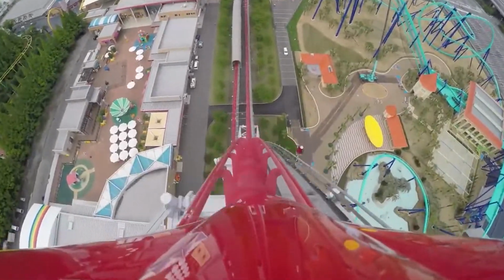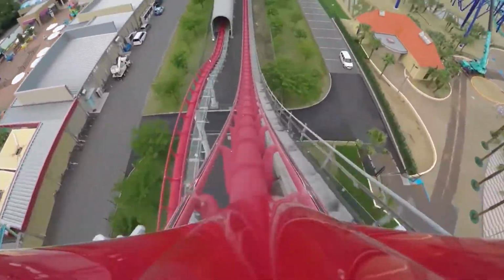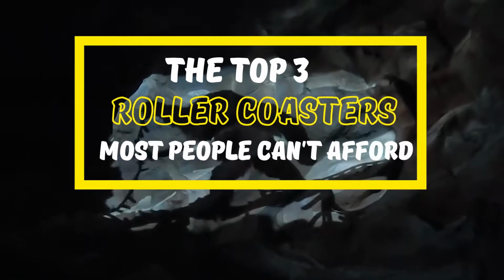What could be a more thrilling kind of amusement than roller coasters? It's the pinnacle of dopamine rushes and high speeds. Roller coasters are frequently seen in theme parks, so let's check out the top 3 roller coasters most people can afford.